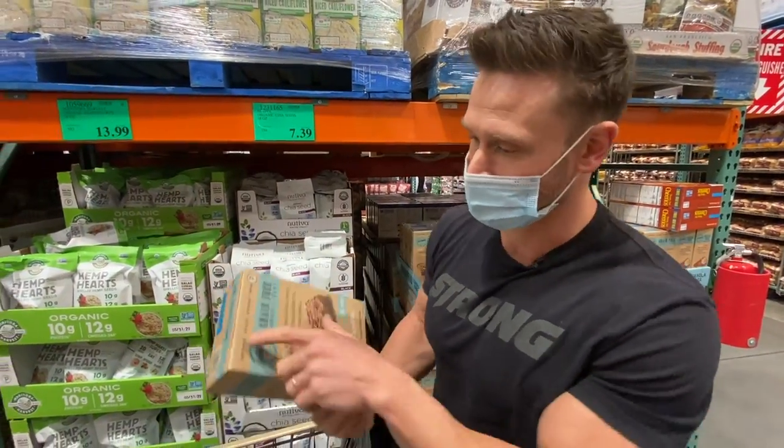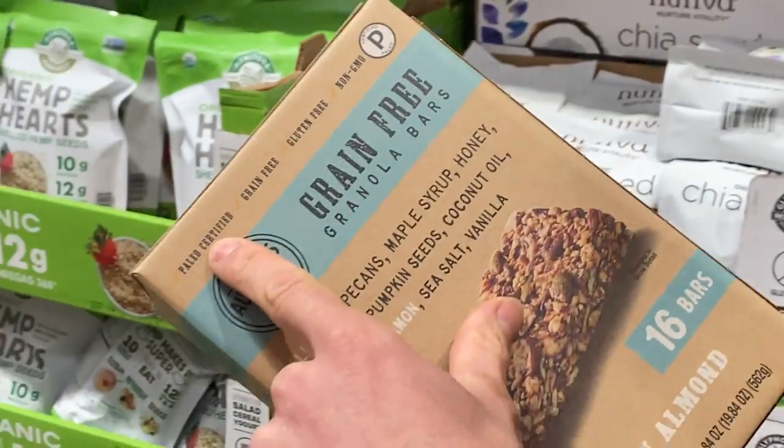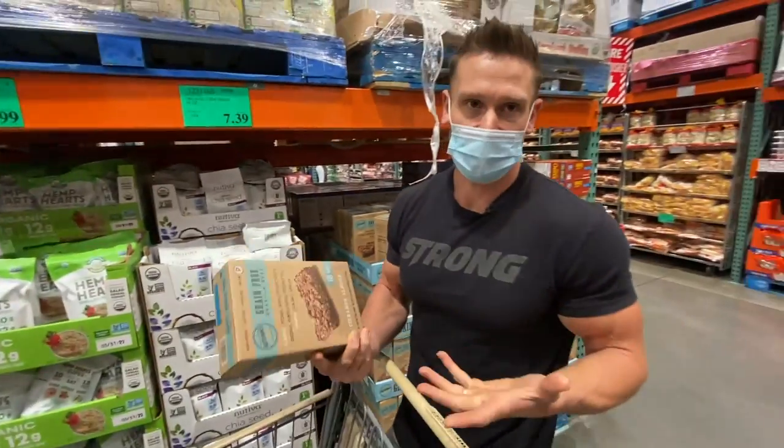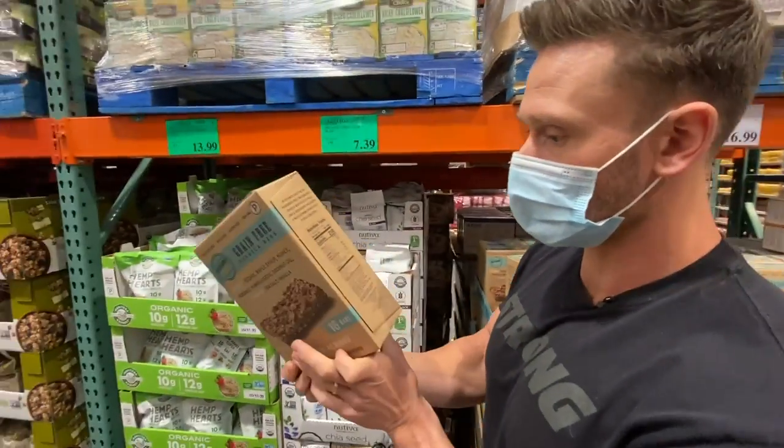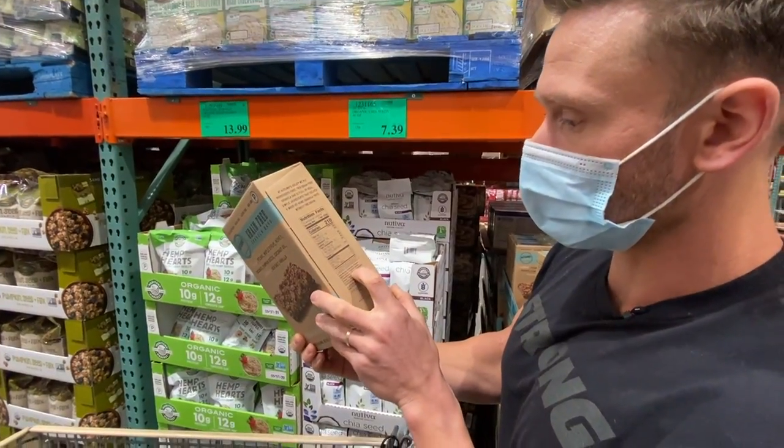It's paleo. I mean, it's paleo certified. If you wanted a little cheat kind of thing, I think I mentioned it in my Costco cheat haul, this could be perfect. I wish they used a slightly different fat profile.